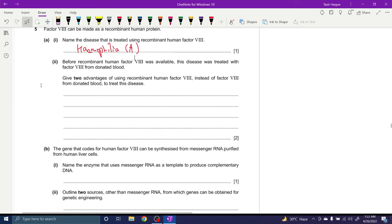Before recombinant DNA, I mean before factor VIII was available, this disease was treated with factor VIII from donated blood. Give two advantages of using recombinant human factor VIII instead of factor VIII from donated blood to treat this disease. Common question again, right? We can go for mass production, or large or unlimited supply is possible. There is no risk of infection, rather than using an animal or something.